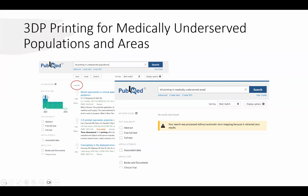If you check on PubMed about 3D printing for medically underserved populations and areas, you're not going to get much. Looking for underserved populations, you're going to get 3 results. If you search on 3D printing in medically underserved areas, you're going to get 0 results. So this is a field that's somewhat being ignored out there right now.